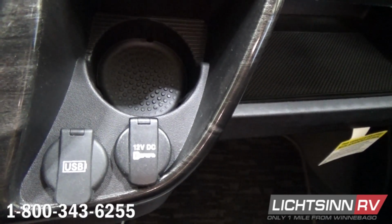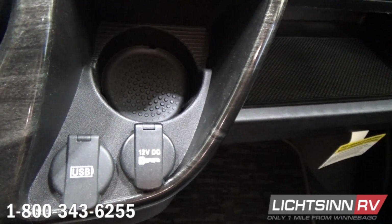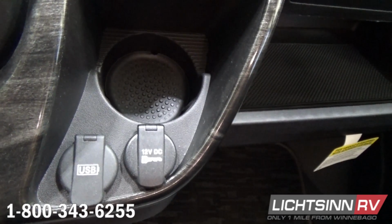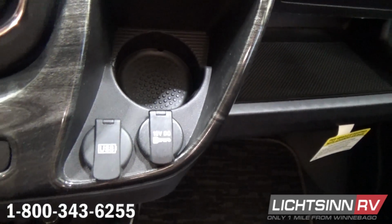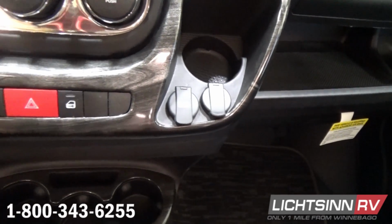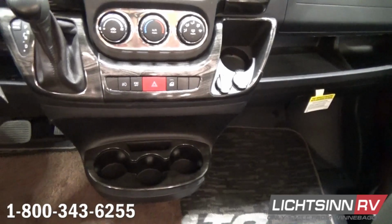Again, 3 different sets of safety airbags. Nice non-skid areas up front so things aren't going to slide around. Nice location there for your smartphone. But a beautiful instrument panel applique package overlays the entire front dash. Yet again, additional cup holders down below along with that instrument panel applique package.